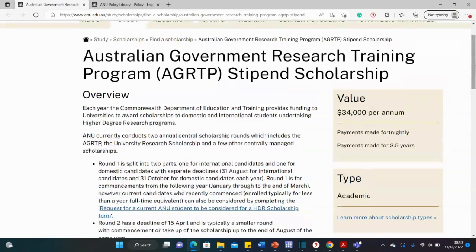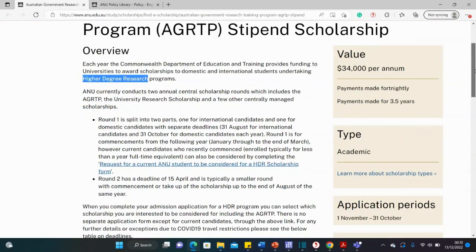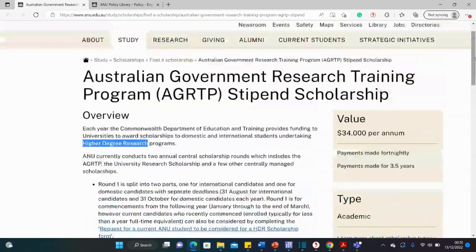So, which kind of courses does this scholarship cover? It covers courses under research. They are known as the higher degree research programs, or HDR. So those are the programs it covers. If you're coming for the scholarship, you're coming to do lots of research, whether as a master's or as an incoming PhD student.